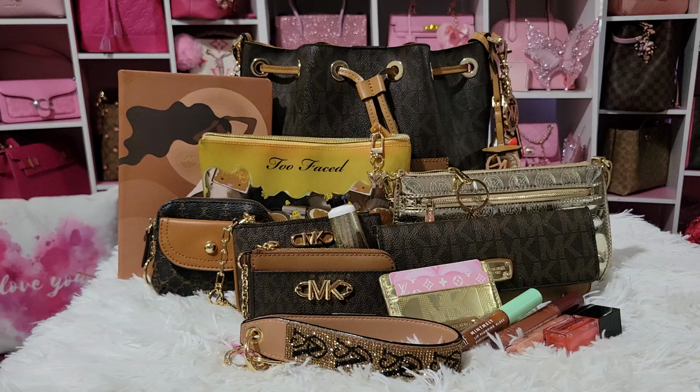Y'all, this is so pretty to me. I love pink. Y'all know pink is my favorite color. But y'all, it is something about a brown bag. And that's why y'all see me put pink and brown together so much, because I love browns. They're just so rich and pretty to me.